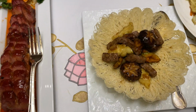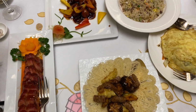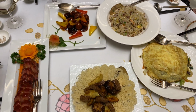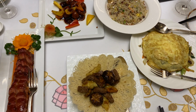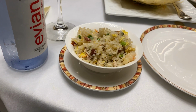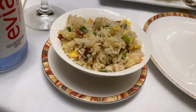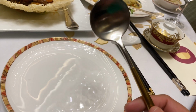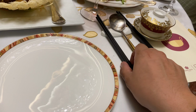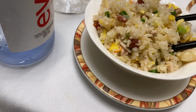Looks beautiful. Let's go. I think it's appropriate for our first big bite to be one of the fried rice. I don't know if you can use a spoon like this. That's for soup. We've got to use our chopsticks. I'm not used to doing chopsticks with fried rice, but here we go.